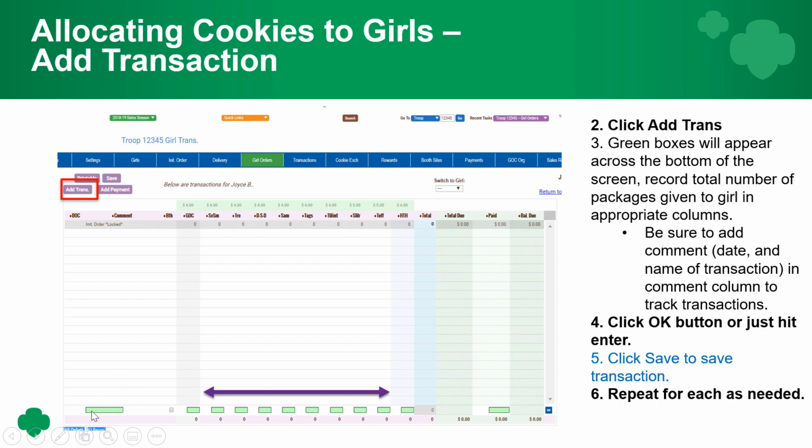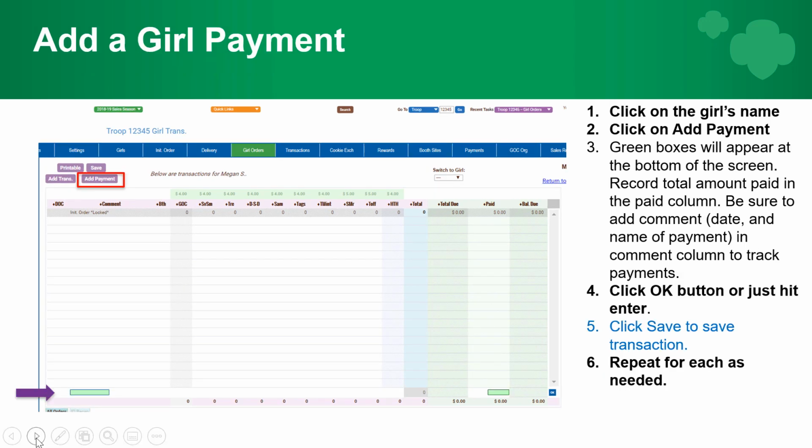You also want to add a comment like distributing cookies and then the date in this box here. So as the weeks go by through the cookie program, you understand what each transaction is. Once you've entered all the information, you're going to click the OK button or just hit enter, click save to save the transaction, and then repeat these steps as needed for each girl that you're distributing cookies to in your troop.